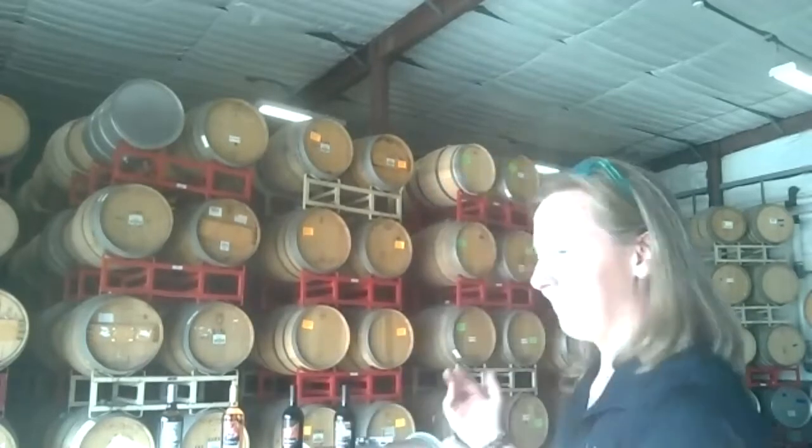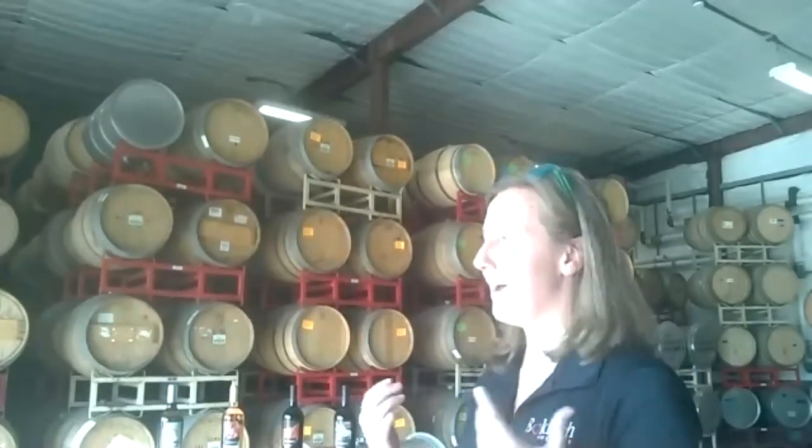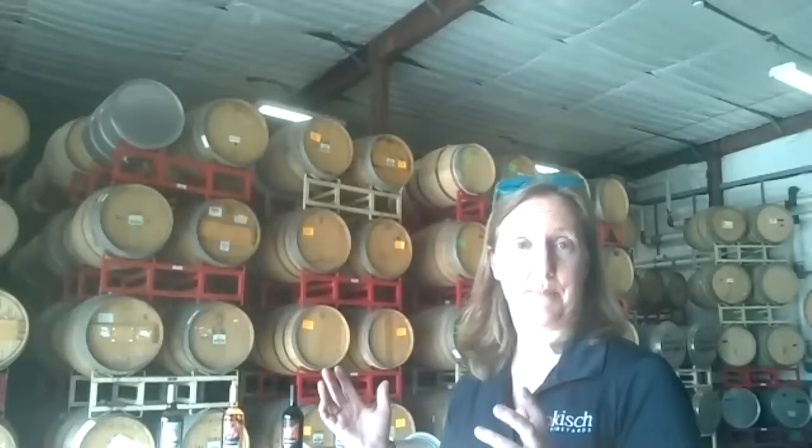We've had a lot of fun with it. So here we are in the barrel room. We have capacity for about 800 barrels in here right now. We've got more than 800 barrels in here right now, and about 90% of them are full with wine.